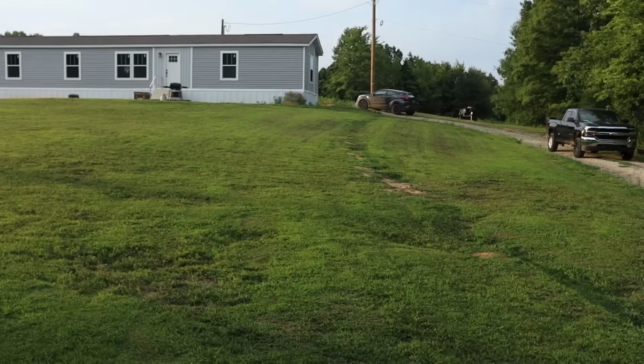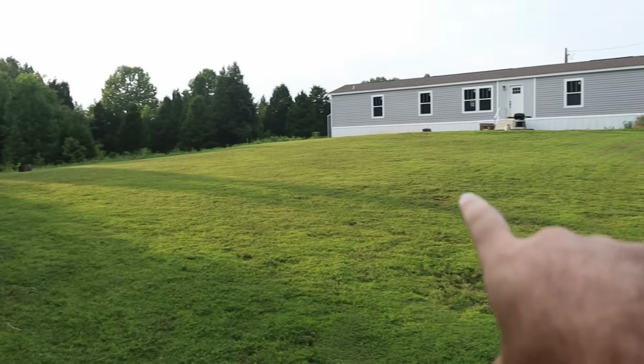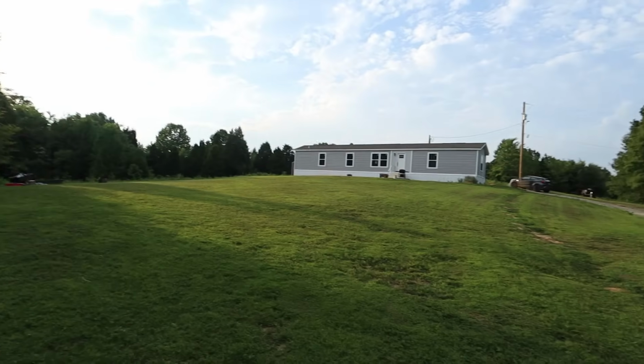I just mowed today. That's a good looking yard. Yeah, besides all the holes and bumps. Just don't look at those. Looks pretty decent if you squint your eyes. They don't even know about this yet either. Oh no, we haven't told them.